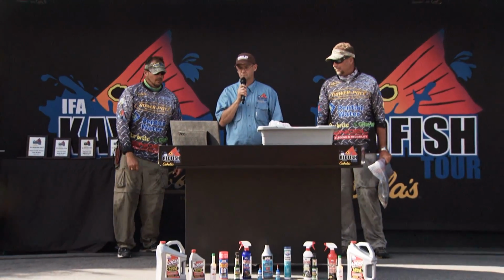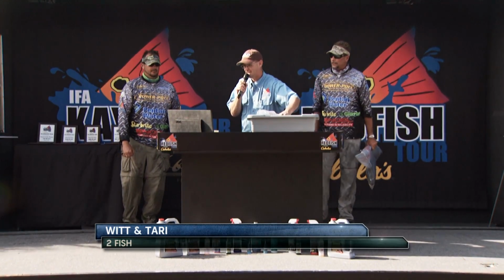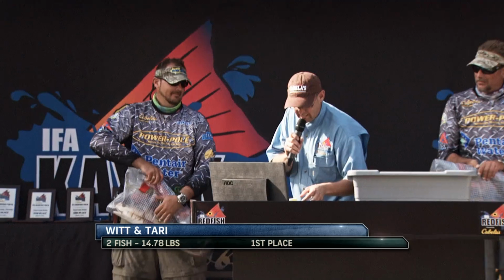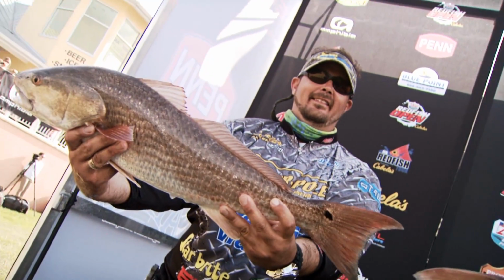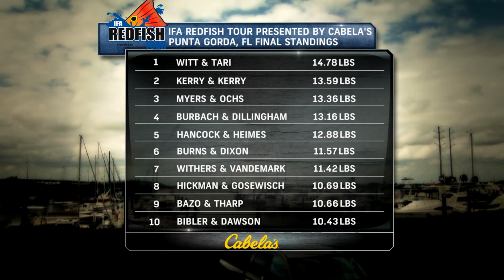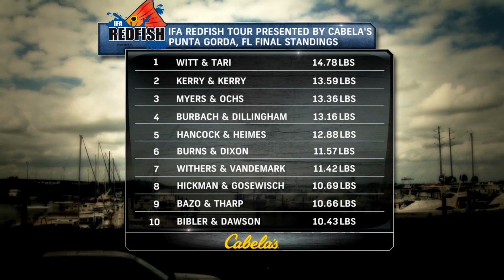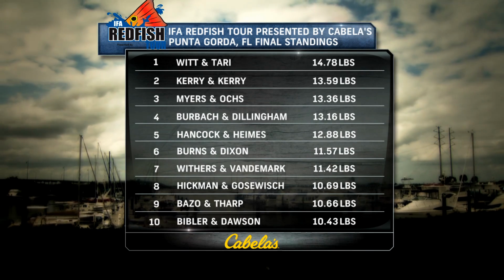But at the end of the day, it was J.R. Witt and Jason Terry standing on top with 2 fish, pushing the scales to 14.78 pounds, putting them a pound ahead of their nearest competitors and earning them more than $28,000, including a brand new Yamaha-powered and fully rigged Ranger boat. Here's a look at the rest of the top 10 from Punta Gorda, Florida, and the IFA Redfish Tour presented by Cabela's.